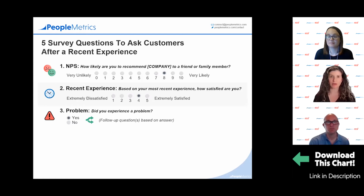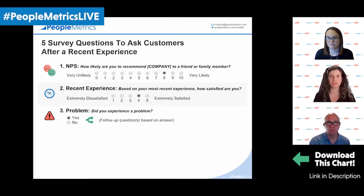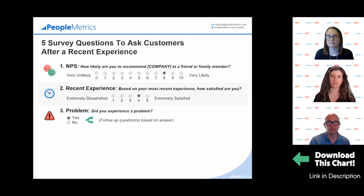If there was a problem, then we need more information, right? We need to know what happened, what category did your problem fall into? Was it related to the check-in experience or the checkout or room service or the restaurant or the cleanliness? What was it related to? And then give us more information. This is a good place to put an open end so we can find out exactly what happened. Sometimes we ask whether the problem was resolved or not. We just want more information if you did have a problem.